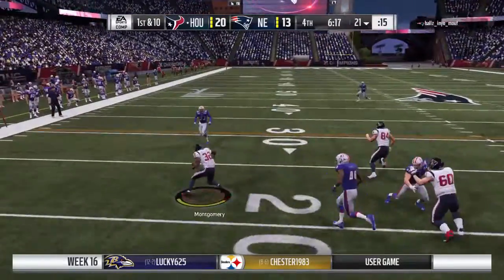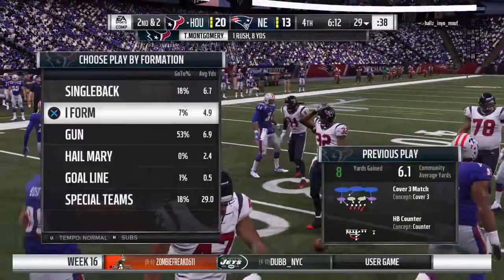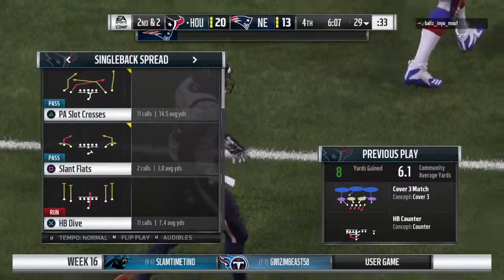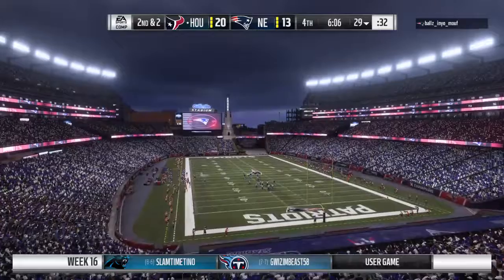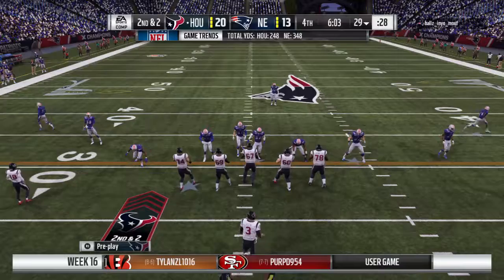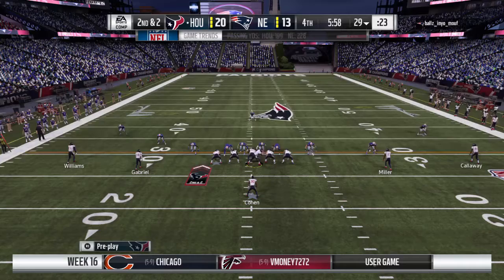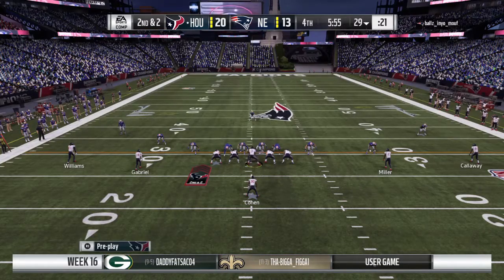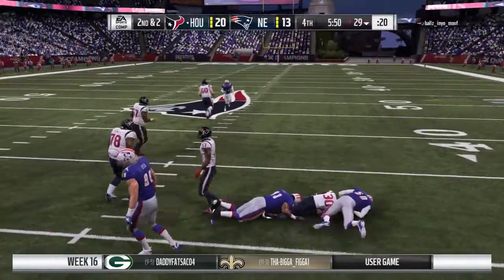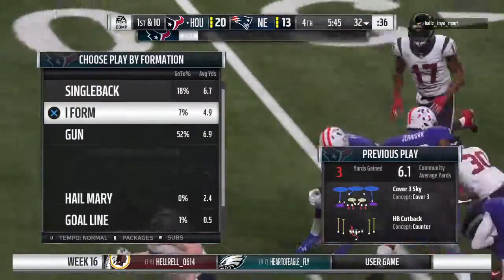To Montgomery to begin the drive. Takes this up just short of the 30, but he was able to avoid that earlier tackle. Nice move. 8 yards on the pickup, and now they'll have some options on 2nd and short. This is Cohen, and he's able to get out to the 32, brought down there. Gives them 3 yards and a fresh set of downs.